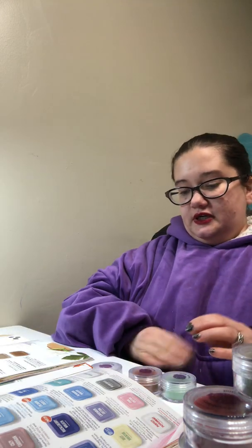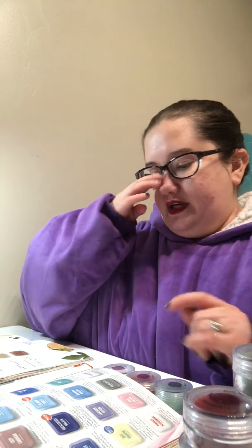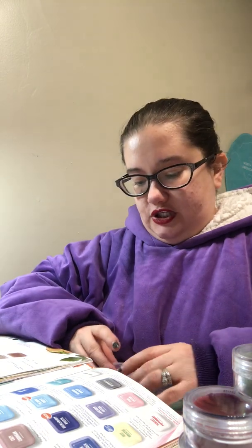Unless I mix this up. No, 3 new ones, quite a few that are leaving, 3 that are staying. So, I don't know. We're just going to do the new ones, I think. And none of these are strictly new scents. These are new to the catalog, as in returning.